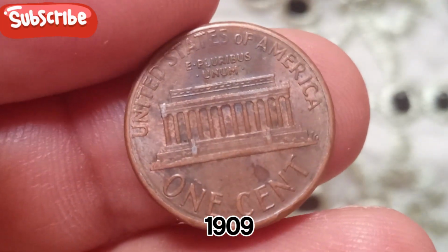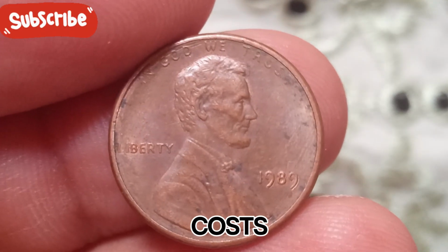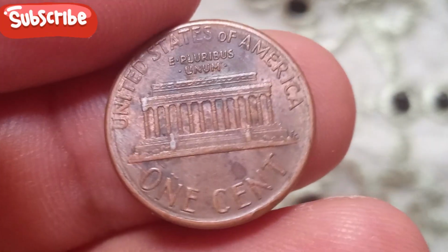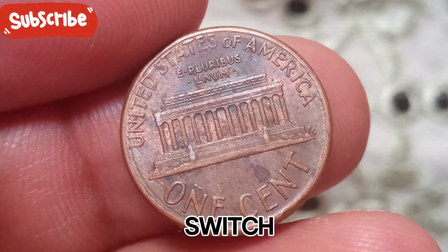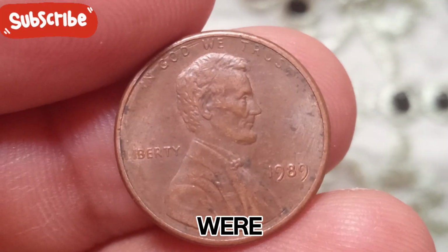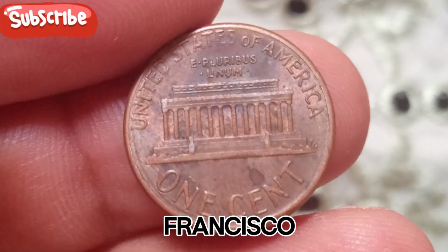From 1909 to 1982, pennies were mostly made of 95% copper. But due to rising metal costs, the U.S. Mint switched the composition in mid-1982 to a primarily zinc core with a thin copper plating, the same type used in the 1989 penny. This switch saved millions of dollars but also slightly changed the weight and feel of the coin. Over 7.2 billion pennies were struck in 1989 from multiple U.S. Mint facilities, including Philadelphia, Denver, and San Francisco.